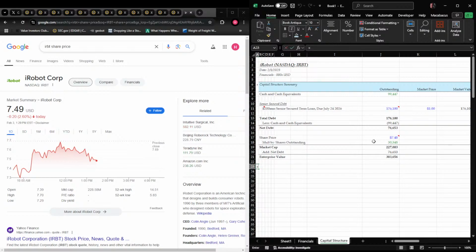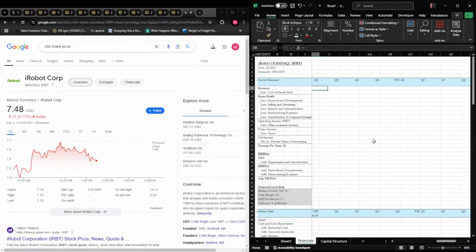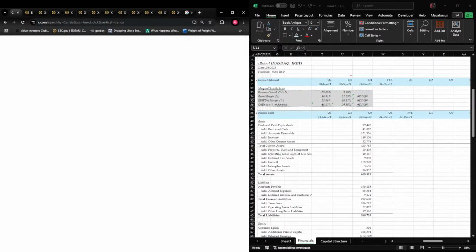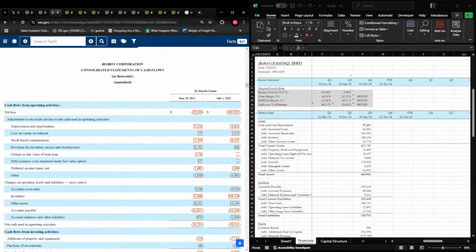Now, something else that is really important: do a little liquidity overview of the company. How are they doing, right? So for this, we're going to need another period of the balance sheet. So we'll go back to June.